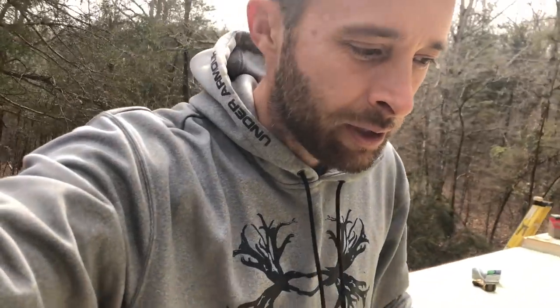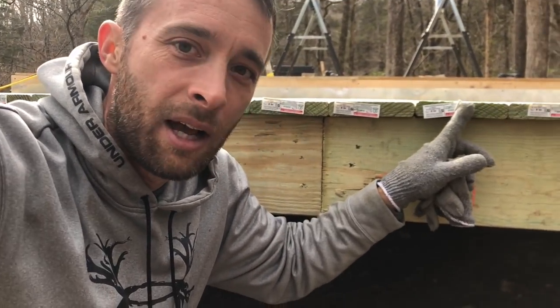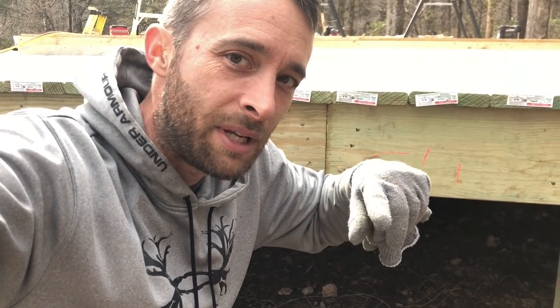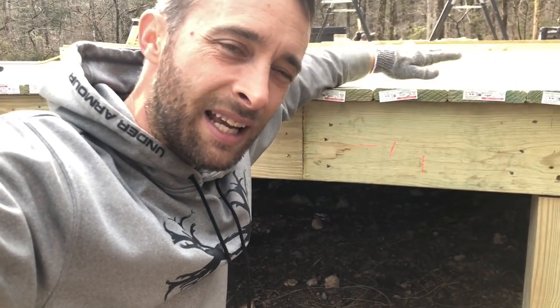But I want to tell you guys some of the little tips that Jerry, my carpenter, told me as we're putting this deck down. One of those was making sure you put the bark side up. So you see how the grooves run this way? That means that's the outside part of the tree, and you want that side to be up. Typically what that means is that this board is going to be a little bit raised, kind of like a crown.